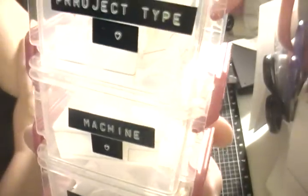Then the next one is machine, like I said. So it's like Cameo, Cricut with my Gypsy, my Big Shot, my punches. I consider my punches a machine because they are expensive. So if I have punches, then I will consider it that way.